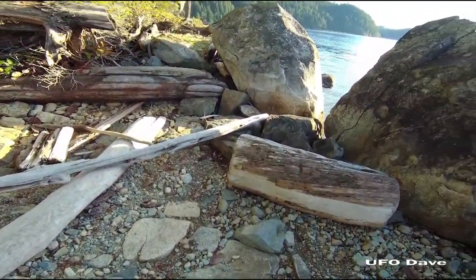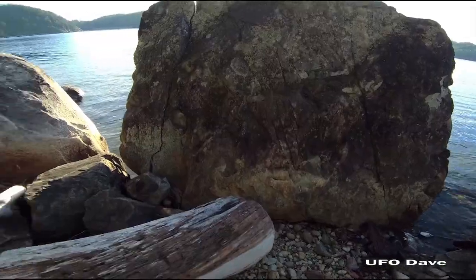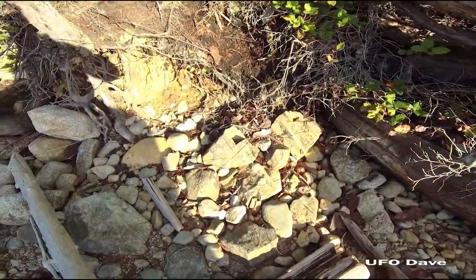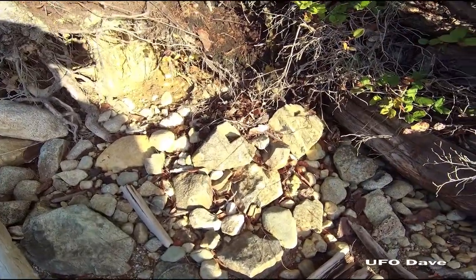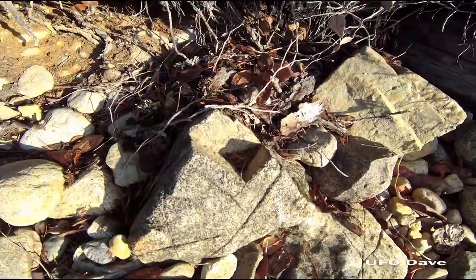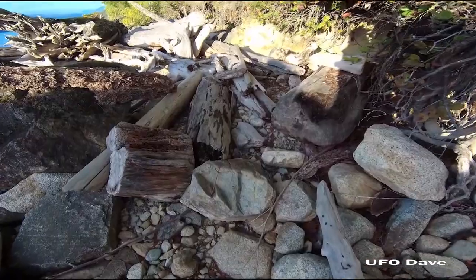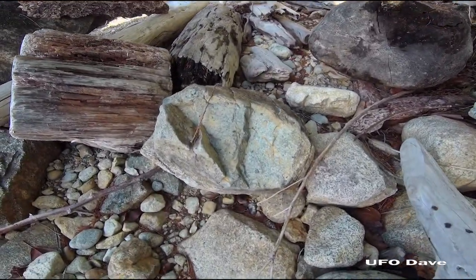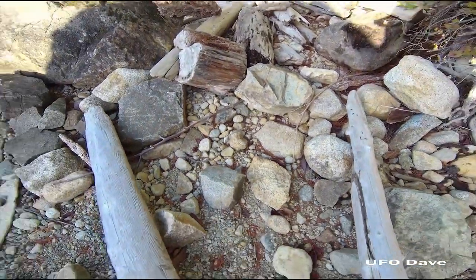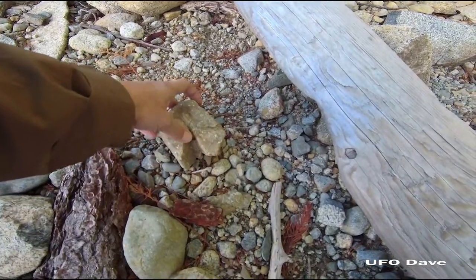Little camera. Good camera. Got a good battery. Still going. But hey, all this is flat. Look at the triangular shapes right there. Look at that. Oh man. The rock is just destroyed. Someone's taking chunks out of it. These shapes in the rocks. Ooh, look at that. Look at that.